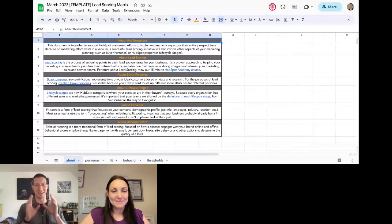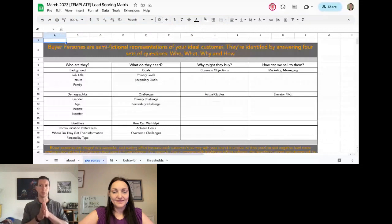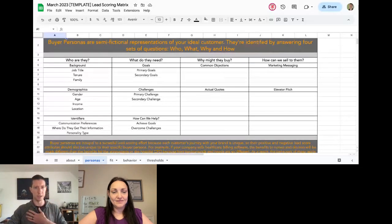So this first tab is kind of a table of contents. There's really nothing here. It's all just light reading. The second tab: if you don't have a lot of buyer personas, this matrix gives you an idea of what questions you need to be asking to create buyer personas and evaluate how they map to your database.